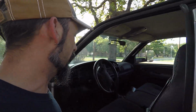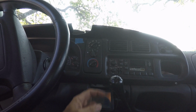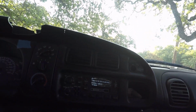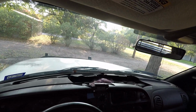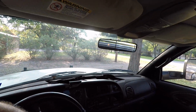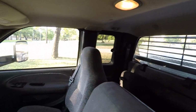You can see the interior is in decent shape. Keep my Garmin in the ashtray. It is a 6-speed. It's got the original stereo in it. It has the cracked dash like most second gens. Cloth interior, and I keep the seat in the back up all the time to make room for my tools.